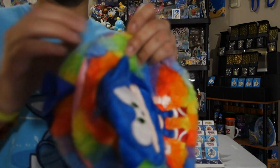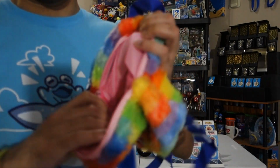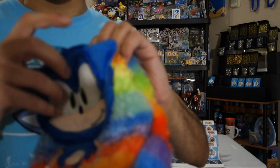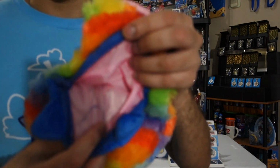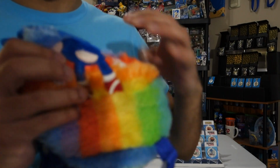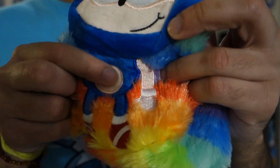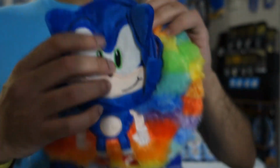So it's literally just like a small backpack. It has a pink zipper too, so that's interesting. It's pink on the inside. And then the Sonic face, which is stitched on. Well, I don't even know if it's stitched on. It's stitched on, but it's also a pouch, which also has pink lining. And then his body here is probably the funniest part. It's just stitched on. His tummy's kind of soft. But his arms, his legs, I don't know, this whole thing is just really funny.